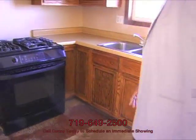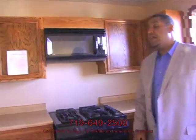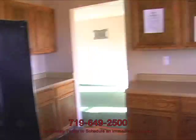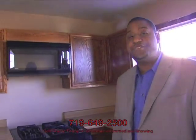The appliances, however, don't seem to be that old. We've got a gold Kenmore Elite stove over here. We've got a two-door fridge on that side of it. And then down here we have the dishwasher. And the microwave also is a Kenmore Elite. So these appliances are in good shape.